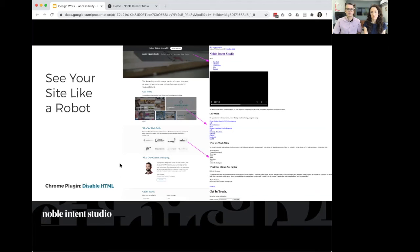Because in the end, this is how a user might see it. If your CSS is broken, they still need to get the information. And it's how SEO robots such as Google would see it. And it's how a screen reader reads it top to bottom.